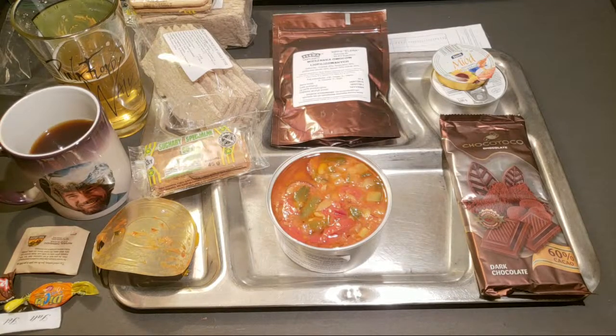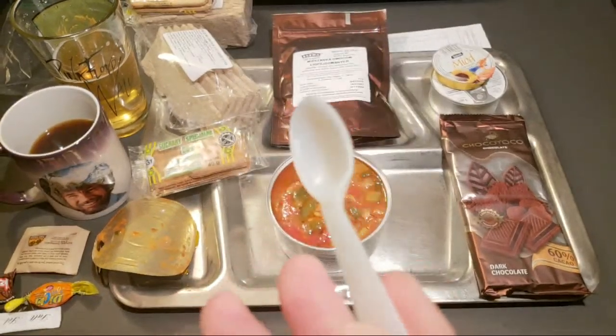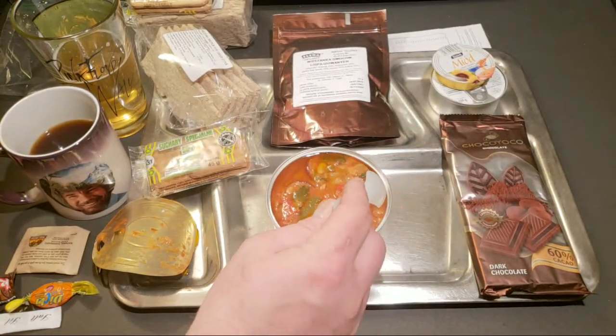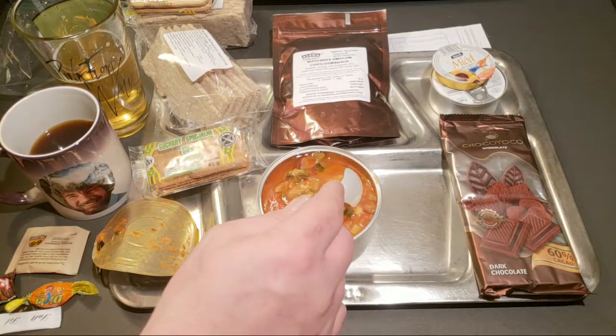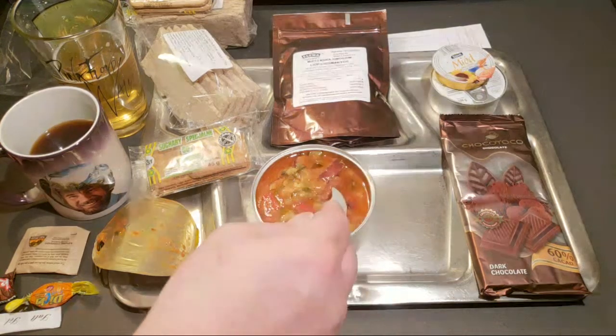Alright. I'm going to break into it with my old MCI spoon here. Steve gave me a bunch of these MCI spoons before. If there happens to be anybody in my chat right now, which I doubt there will be, that doesn't know who Steve is, go check out Steve1989's channel. Link down in my description.